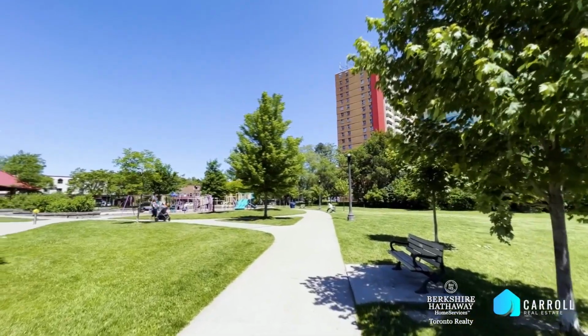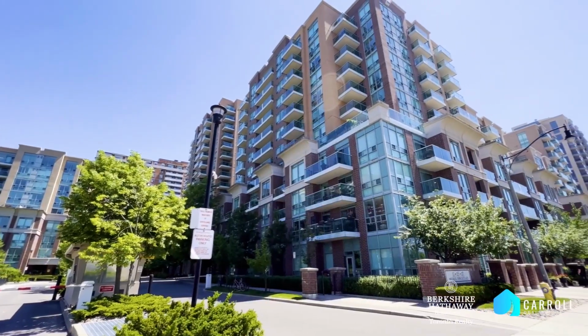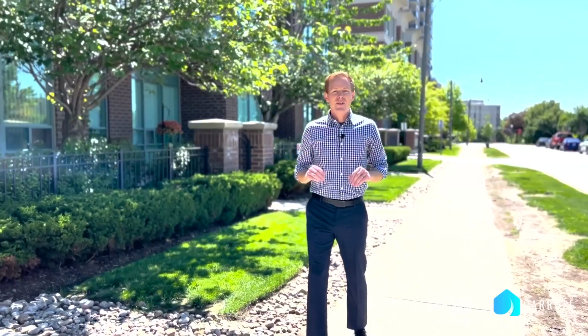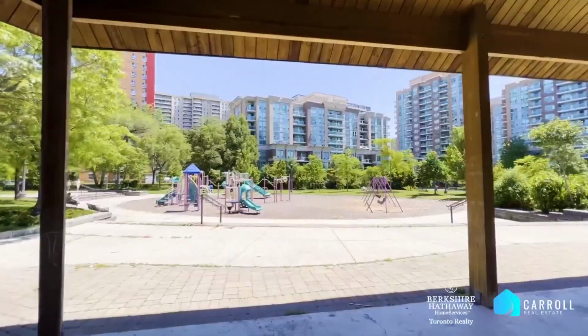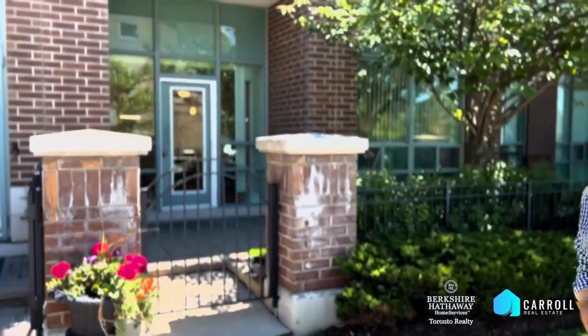From where I am right now, Michael Power Park is just up the street, and we're a short 7-minute walk to the subway at Islington Station or the GO train station over at Kipling. Now, if you lived in my newest listing at 11 Michael Power Place, you could strap on your sneakers, put your dog on a leash, and walk straight out to the street and enjoy everything this neighborhood has to offer. Interested? Let's take a look.